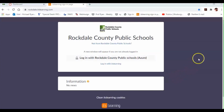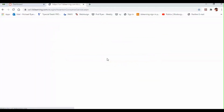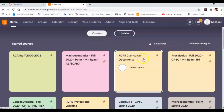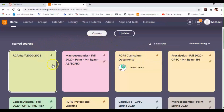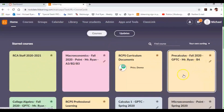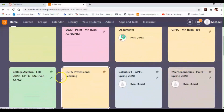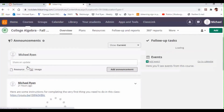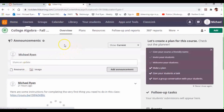All right, so here we are logging into It's Learning. Once we are logged in, I have a whole bunch of classes that are going to show under my account, but you're looking for either college algebra or pre-calculus. I'm going to go ahead and click on the college algebra class, but it would look the same. Pre-calculus looks just the same, just with different lessons.